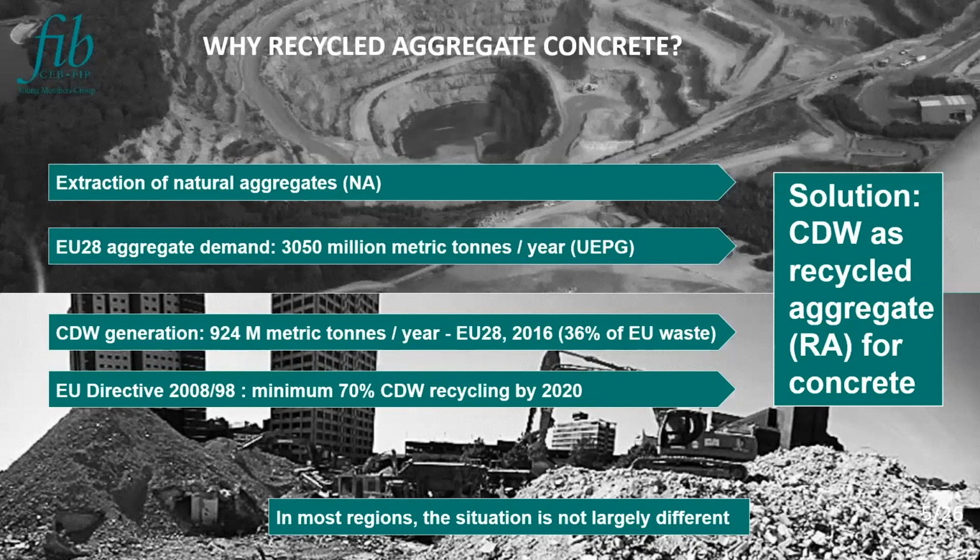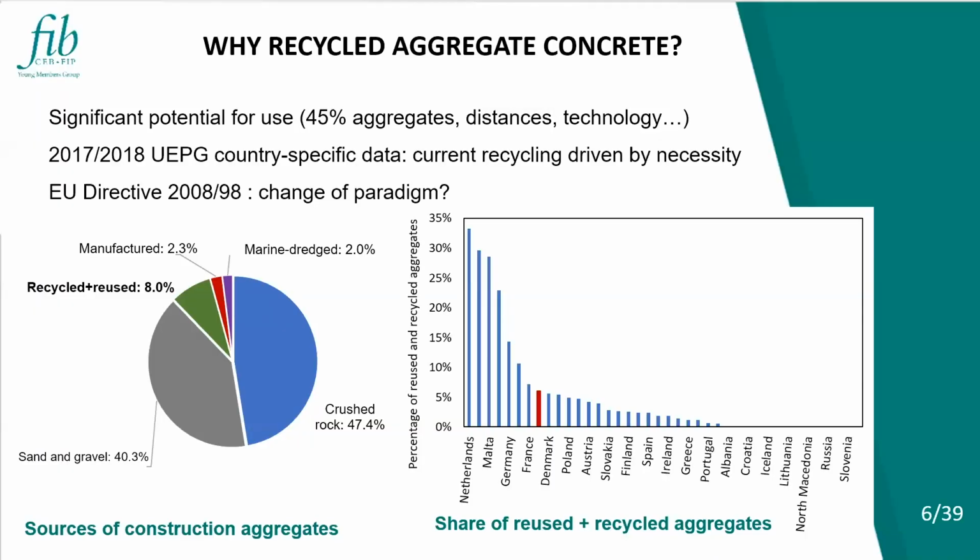So recycled aggregate concretes can comply with the problem of the extraction of natural aggregates and of CDW generation. We say concrete in specific because concrete alone is responsible for 45%, roughly speaking, of the demands of aggregates by the construction industry. Also, the technology involved in the recycling of construction demolition waste into recycled aggregates and then for the incorporation of them into concretes is not that much different from that used in demolitions, in aggregate processing, and in ready-mix concrete design.